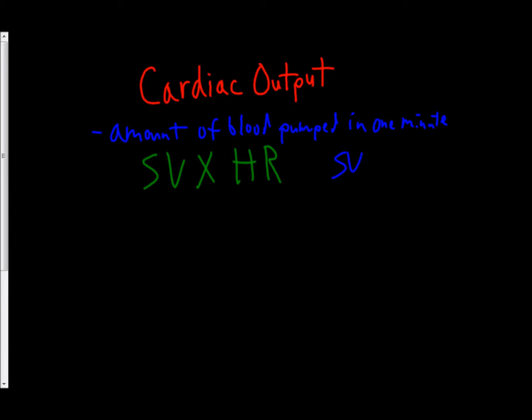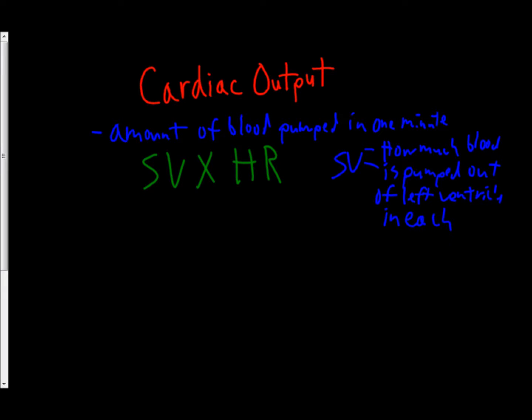So stroke volume equals how much blood is pumped out of the left ventricle in each beat. That number is usually 70 milliliters, so I'm going to go ahead and write this down here. Normal stroke volume in an average size adult is 70 milliliters of blood. So that's the technical definition of stroke volume.